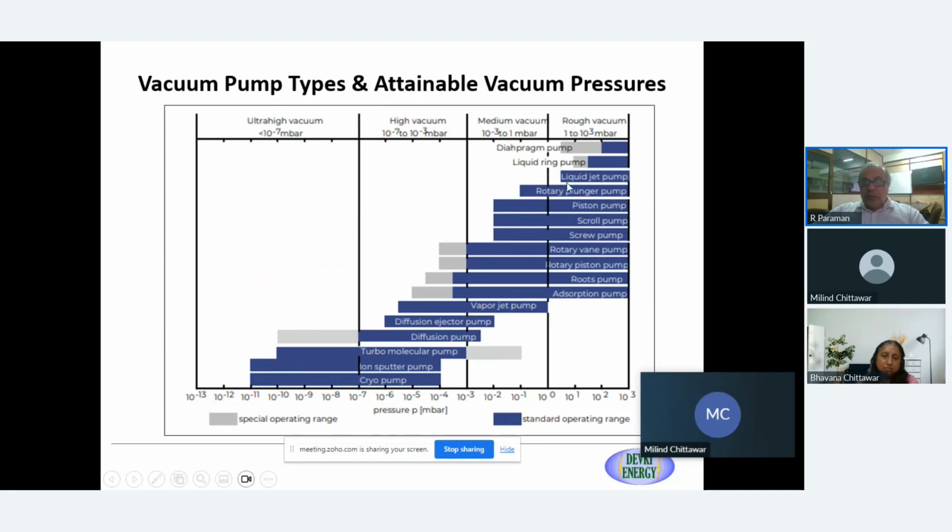You have something called a liquid jet pump. Normally the diaphragm pumps and the liquid ring vacuum pumps, and many other pumps which are listed here, the rotary plunger pump, the piston pump, the scroll pump, the screw pump, the rotary vane pump, the rotary piston pump, roots blowers, all of these are basically positive displacement equipment, where a solid part or a liquid part is moving. In the process it is displacing gas and evacuating some vessel or chamber.